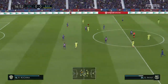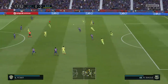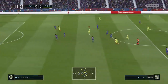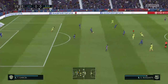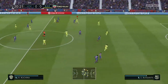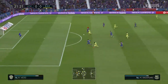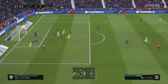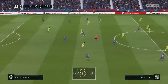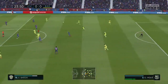Surely this is going to be a Barcelona win. Piqué puts out a foot to good effect. Sergio Busquets. It's a poor touch and the possession's gone away. Rochina. Payet with a clever pass. Rochina. And the keeper kicks it away.